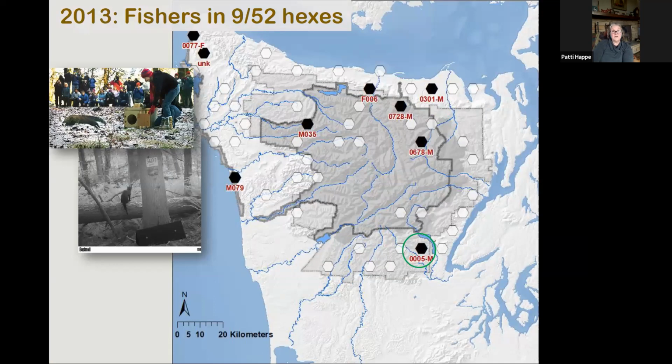So these are the results. In 2013, our first year, we picked up fishers in 9 of the 52 hexes. We got a slow start that year. I don't remember, that was one of the government shutdowns and the sequester, so it slowed us down a little bit. So this slide and the rest of the slides are all going to look the same.